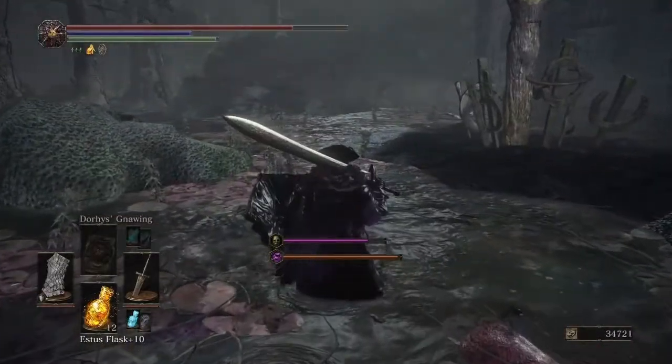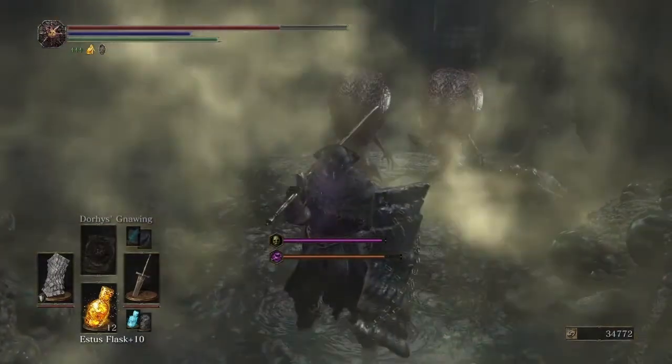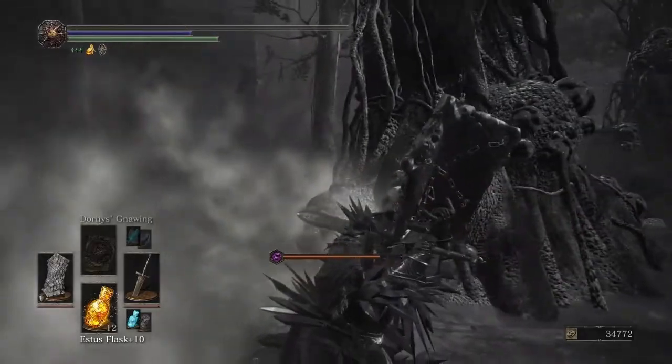Now, basilisks generally turn people to stone. Instead of doing it through their eyes, these ones do it through this mist they show. And as you can see, you'll get turned into stone if you remain in that for too long. They refer to it as a curse. It is lethal.